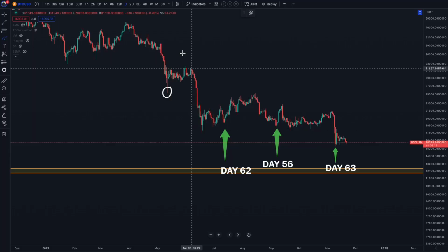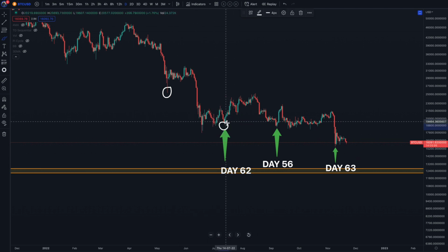Okay, so we're going to start off on the daily chart, and these are the last 3 or 4 cycles that we've had. So starting from this low point here on the 12th of May, we made a 62-day low over here, after which we went on the mid-cycle high over here and then came back into the 60-day low cycle to this point over here. So with this cycle, we bottomed out on day 56.